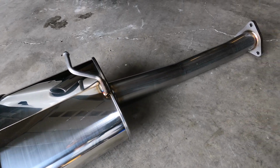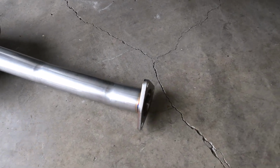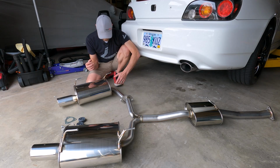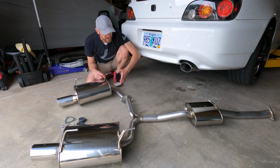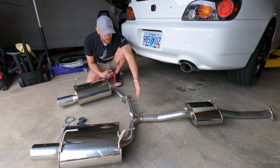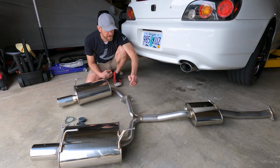It's got beautiful TIG welding on the hangers and on the tips, on the piping. Everything is really artfully done. The hangers are all hollow, which is nice to save weight over the factory stuff, which is usually a metal rod, and many aftermarket exhausts will just have a straight rod, but these are hollow tubes. They'll even put nice little brackets onto places like the Y section to support that, to prevent any cracking.